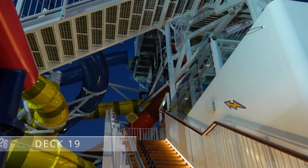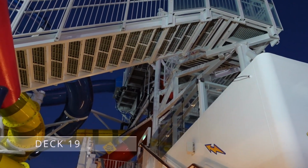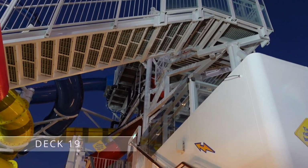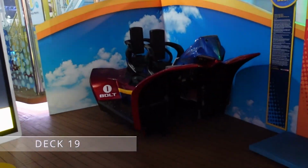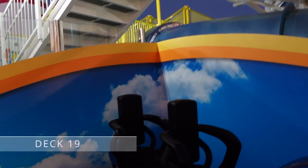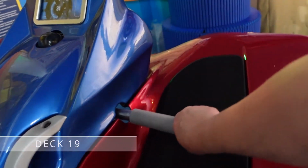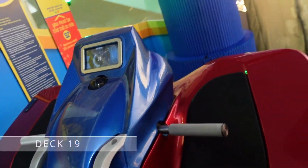Number 19 is only open at certain times during the day, and it's not open early in the morning. It's about 7 a.m. But that is where you go catch all the slides and also the boat roller coaster. You'll have to check out our video on the boat roller coaster. That is what the boat roller coaster looks like right there, where you can try it out before you jump on to see if you are comfortable riding this thing. You can control how fast the boat goes. You got a lever here, you just turn that and it makes it go faster.